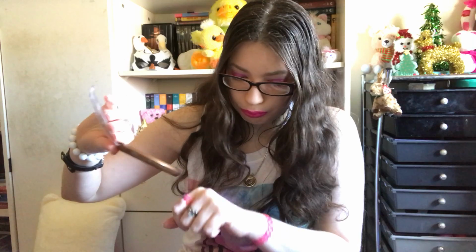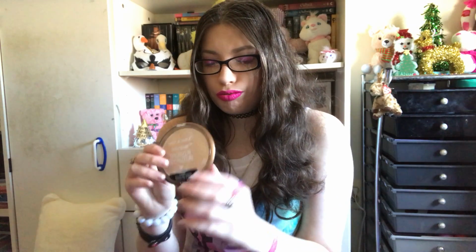I will say that this is a really nice product, but it's not a bronzer. It's nowhere near a bronzer or a highlighter. So if you have skin tone coloring like me or paler, this would make a nice setting powder.